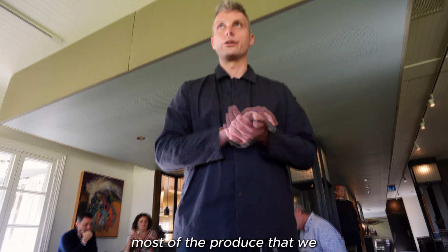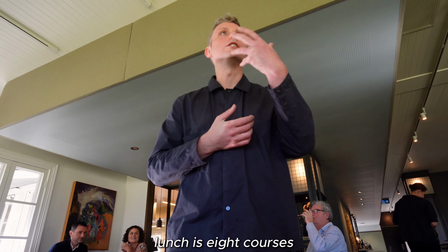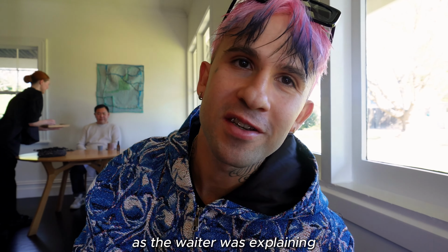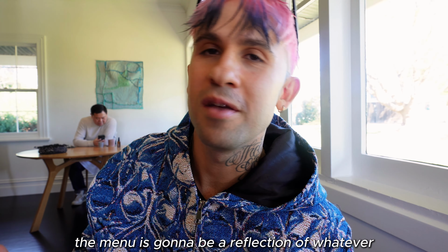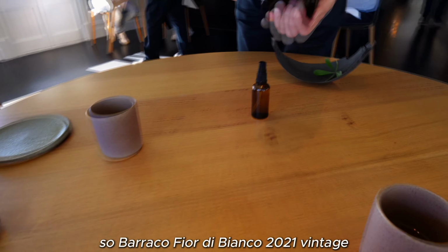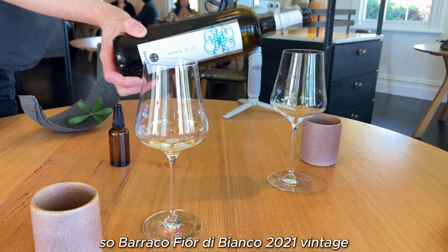Most of the produce that we work with in the restaurant comes from the property, though not quite all. Lunch is 8 courses. Those courses, some come with multiple components. As the waiter was explaining, they have a 30 acres organic farm on site. The menu is going to be a reflection of whatever the garden produced today. So Barocco, Fior de Bianco, 2021 vintage.